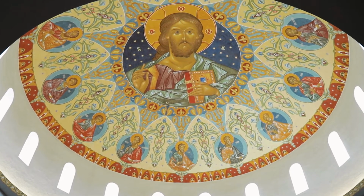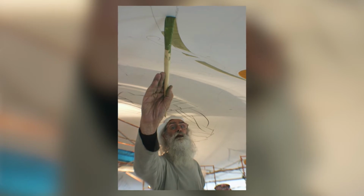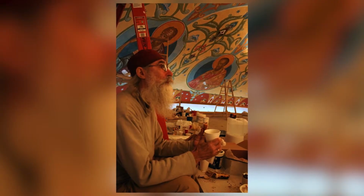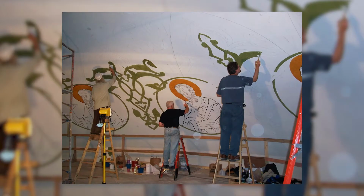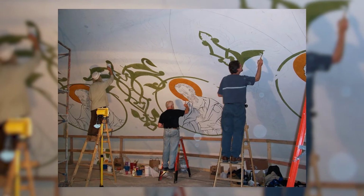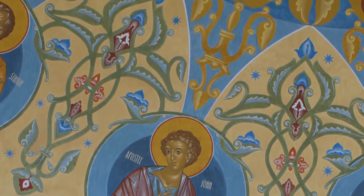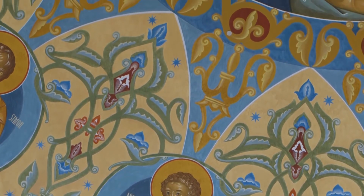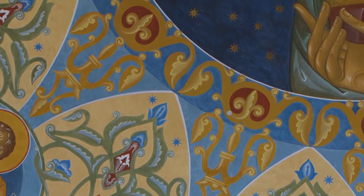And in fact, when iconographers write icons, they're written instead of painted as a prayer. And so there's a very prayerful process that goes into them. And they actually paint from the darker tones into the lighter tones, trying to draw from the image that light of God and try to draw people into the light of God and the light of Christ.